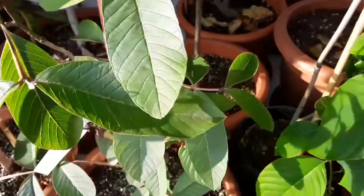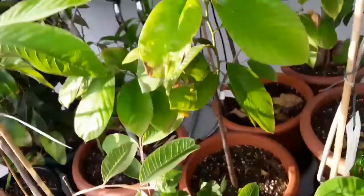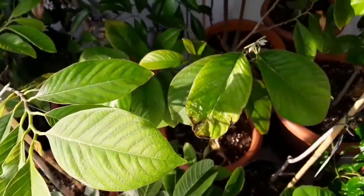But some plants do better inside than others. The guavas seem to be quite tolerant of the dry atmosphere. The ones that seem to do best are the various custard apples and cherimoyas.